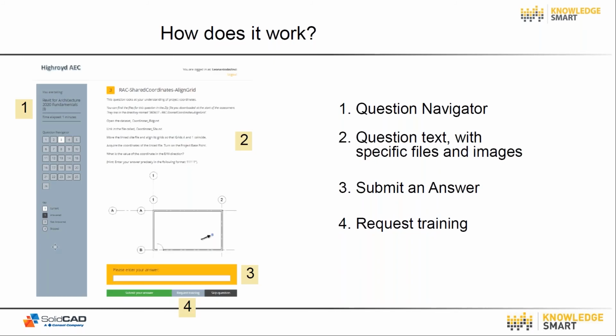So once they get into the assessment, this would be a typical page that they would have. You can see this is question number 3. This is the title. There's some text with it. There's an image in this particular question. So we have a question navigator. There are the 26 questions. You can navigate in any order. You can answer them in any order. You can go back. You can change your answers.